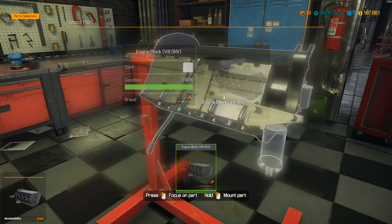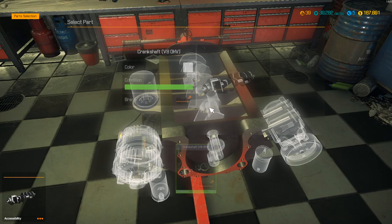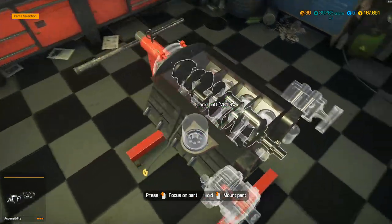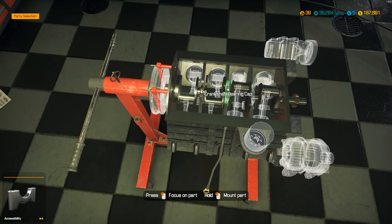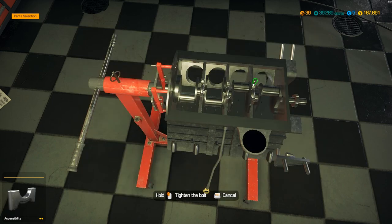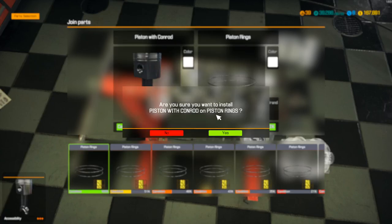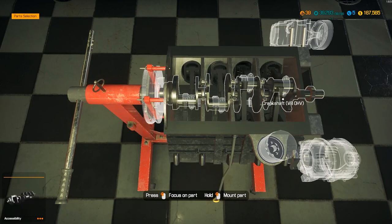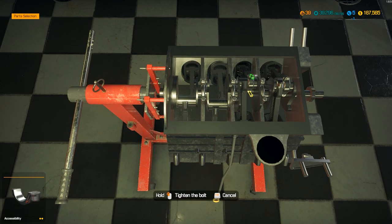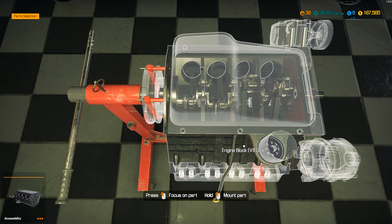Mount our block. And since it's upside down, we'll start here. Crankshaft. Get you in. Get you cinched down here. Beautiful. Now we gotta get some pistons put together. These are the performance pistons. Alright, got that on there.